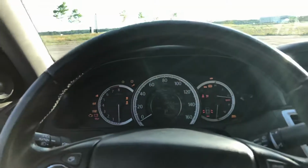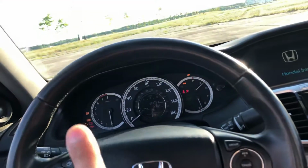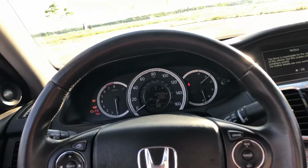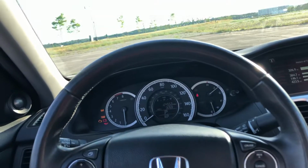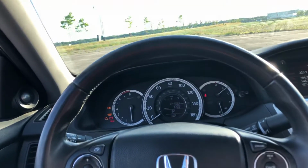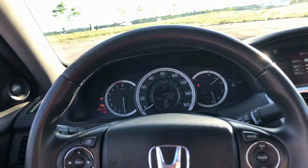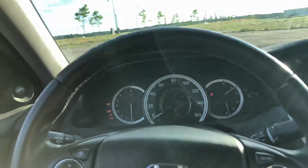6-speed, I might as well. Oh, it actually did it. That's a good thing. Something I forgot to mention, the starter's going out on this. It's a common problem on these V6 Accords. Honda released a TSB for it, but they didn't recall it. I'm a little pissed about that. I wish they would have recalled it. It's done it since I bought it, but it's starting to do it more frequently now.